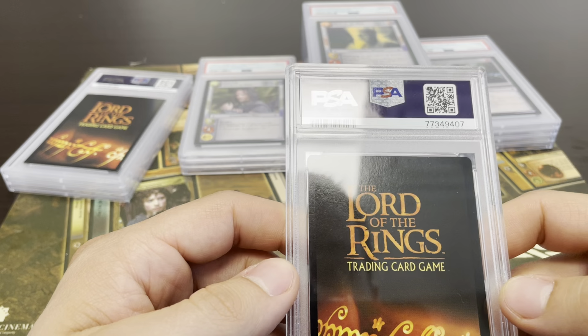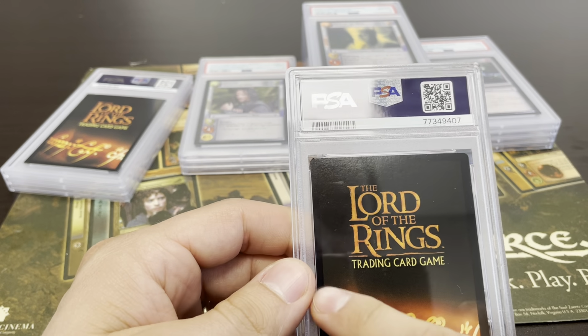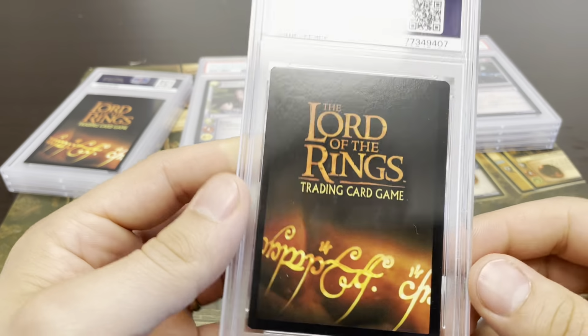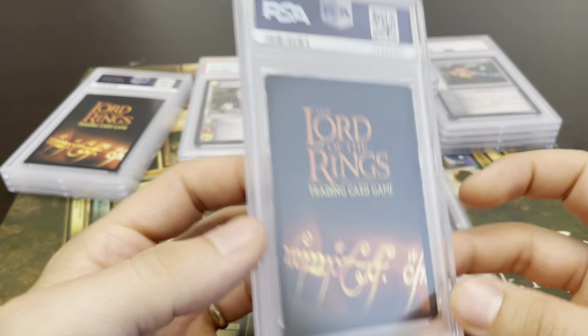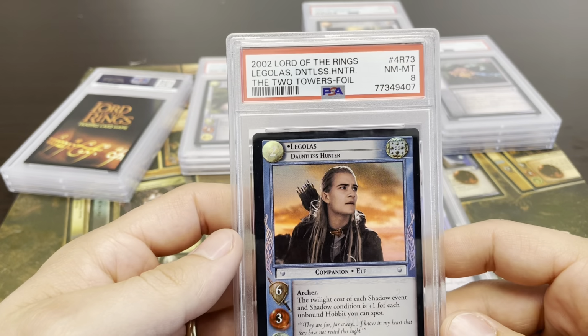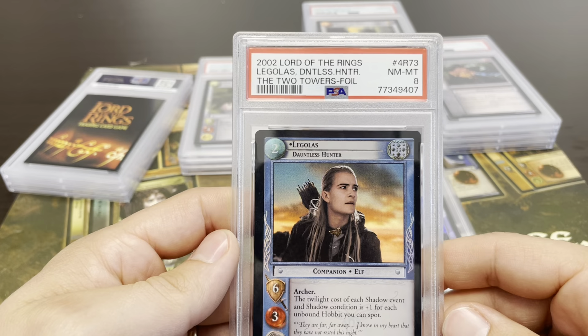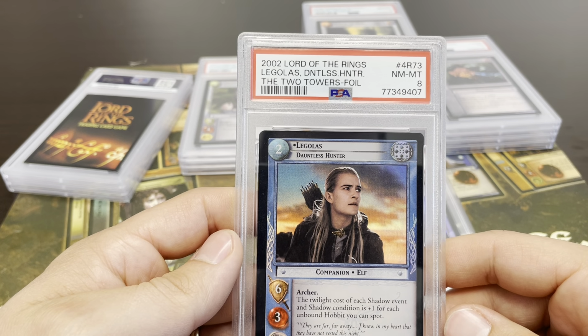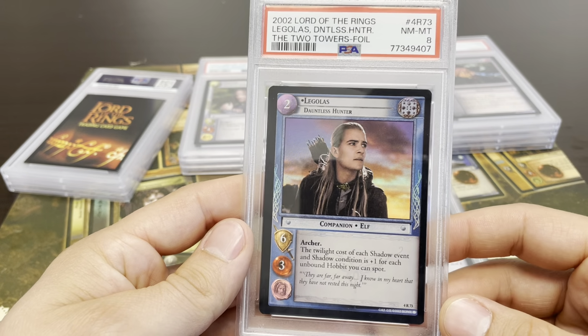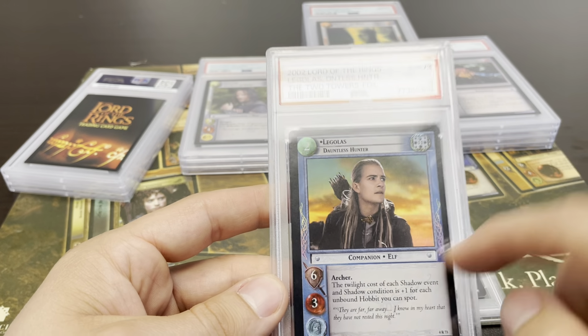All right. Right off the bat, I can tell this is not centered on the back. It's a lot thinner over here than over here. Got a little bit of wear on the corner. So this is going to be the Legolas Dauntless Hunter. So your second rare Legolas. And yeah, I can definitely see why this got an 8. I think I kind of expected an 8 or a 9 going into it. Centering's pretty bad on this one.